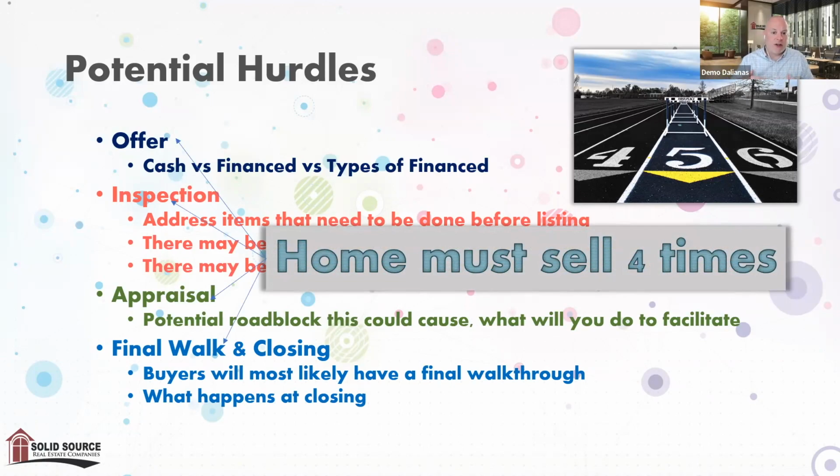I'm going to be the person negotiating on your behalf to get you the best possible price, the best terms available, because it's not always about price. Let me explain to you what I mean by that. Then go into the terms portion, right? Finance contingency days, all that stuff.